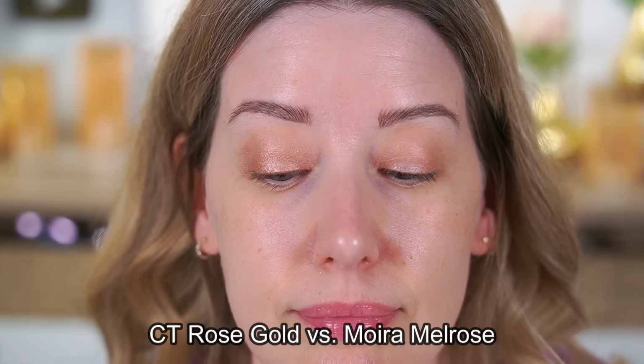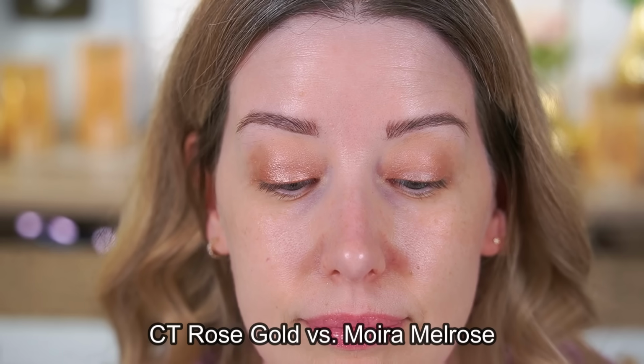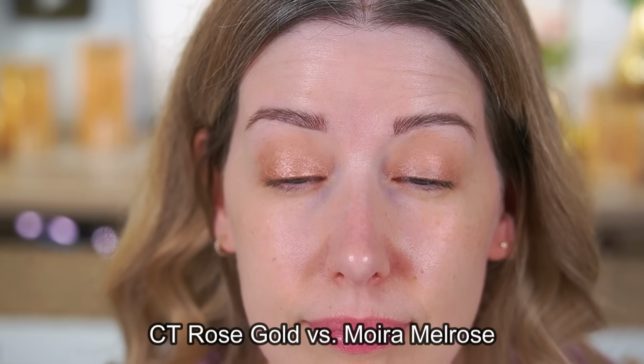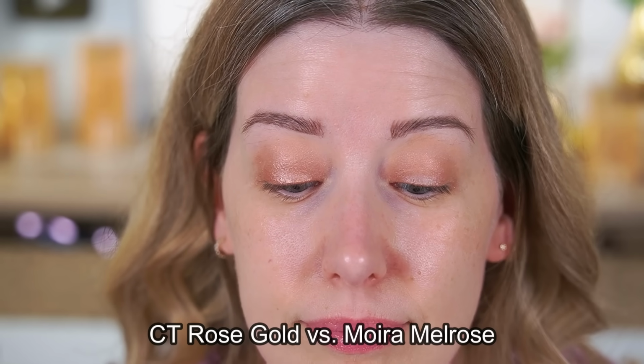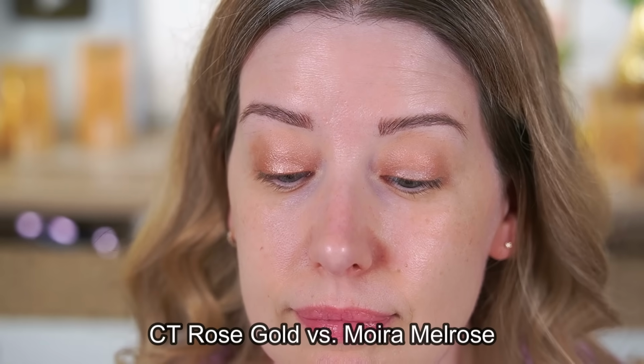Whereas on the Moira side, this one felt very similar going on, but as I was applying it, I noticed, number one, it's not as pigmented. It's definitely a lot more sheer. And number two, one thing that I noticed is the Moira version has these little tiny flecks of glitter that are not as evenly dispersed into the product as the Charlotte Tilbury are. So when I look at my eyelid, I can see just these little individual sparkles of glitter, whereas on the Charlotte Tilbury side, it's just more of a refined shimmer that goes all throughout the product and you can't really pick out where it is. The effect is just more of an all-over sheen.